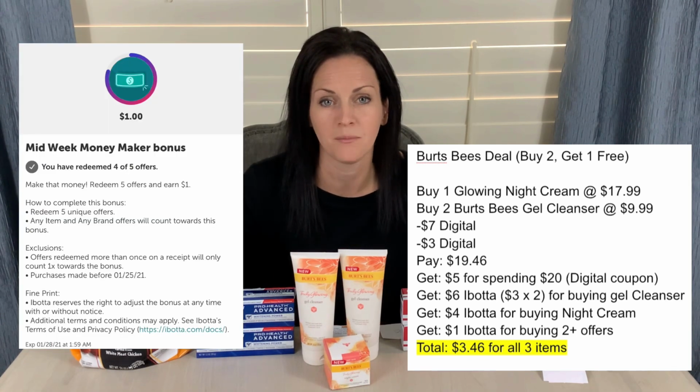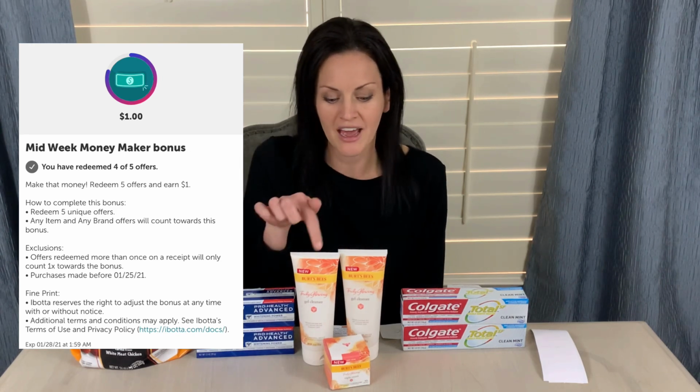Now, I also had a bonus on Ibotta, the midweek bonus, for $1 back when I redeem any 5 offers. So that got me 3 offers closer to that $1. I thought that was a pretty great price for these products, especially since this one night cream was $17.99.